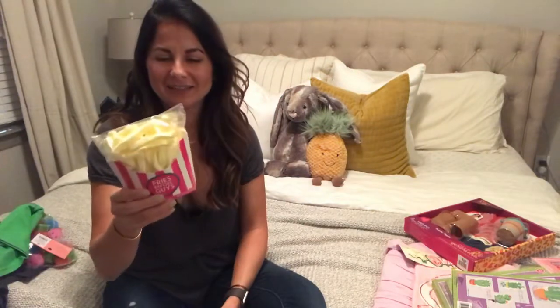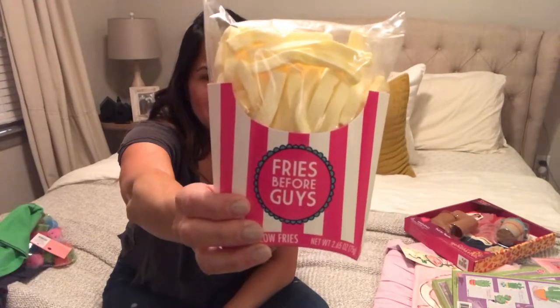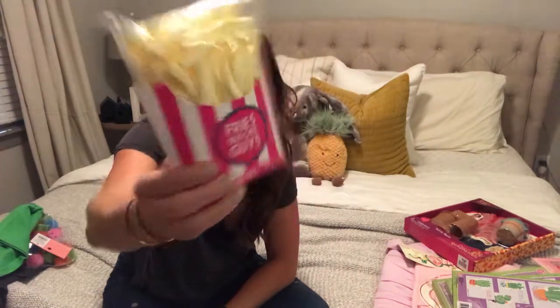Okay, these my son actually picked out. They're so cute. Look how adorable these little fries are. They're called Fries Before Guys. Like, I feel like I could get these for so many of my girlfriends and they would crack up over them. There's 3 servings per container and 90 calories per serving.